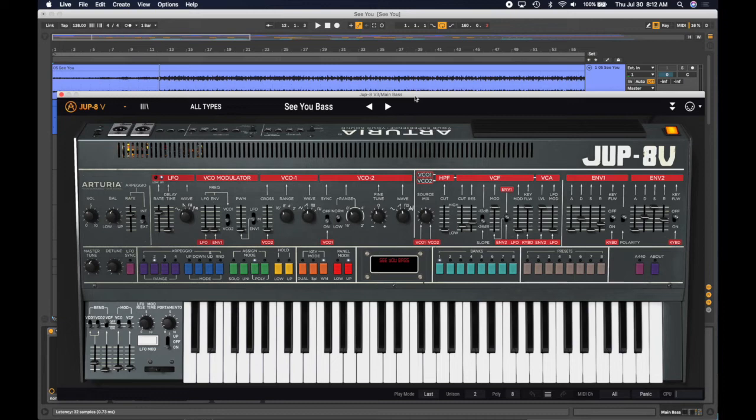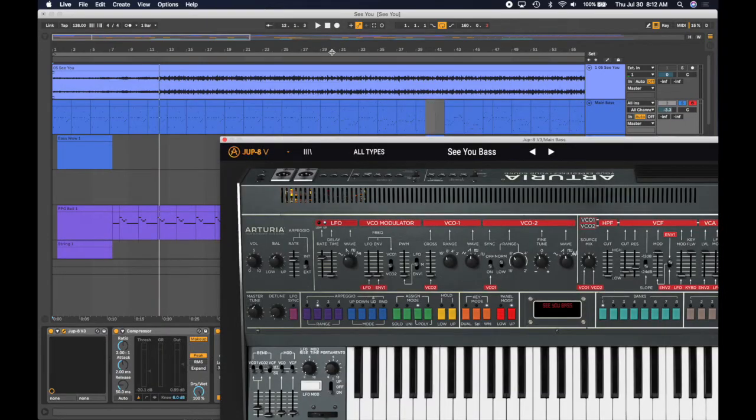And the bass line comes from the Jupiter 8, and you can get the settings from the front of this Jupiter 8. There's nothing hidden. Let me solo a little bit of that out.